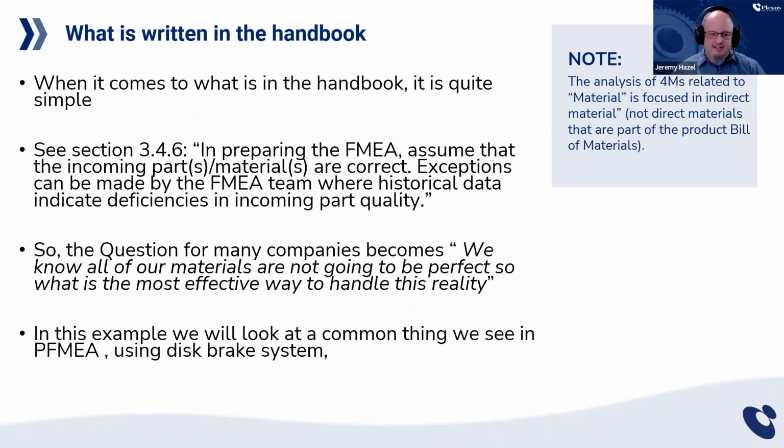So what this is saying is, if you're an injection molder and you know that your particular resin house continually sends you material that might be mixed, different grade, high humidity, whatever you want to call it, you can include it on the FMEA. But here's what I want you to understand. The intent of this is that you manage by exception. You don't put in every direct material into the FMEA. So how do you handle this, knowing that not all of our materials are going to be perfect? And so we need to give you some tools in order to do this.